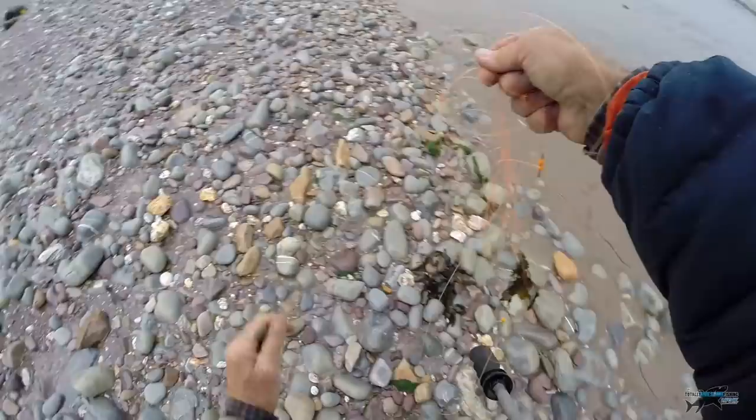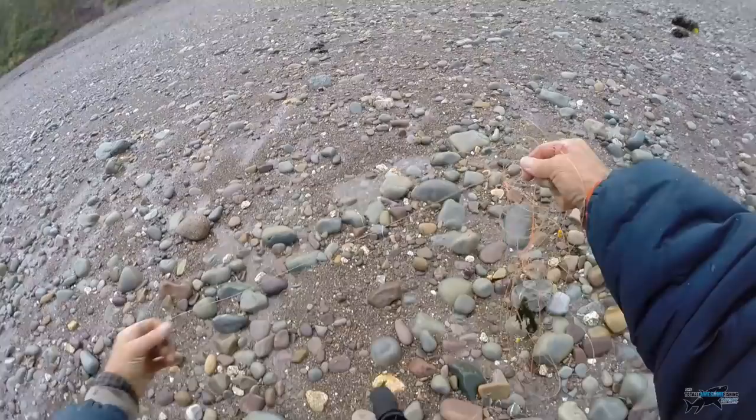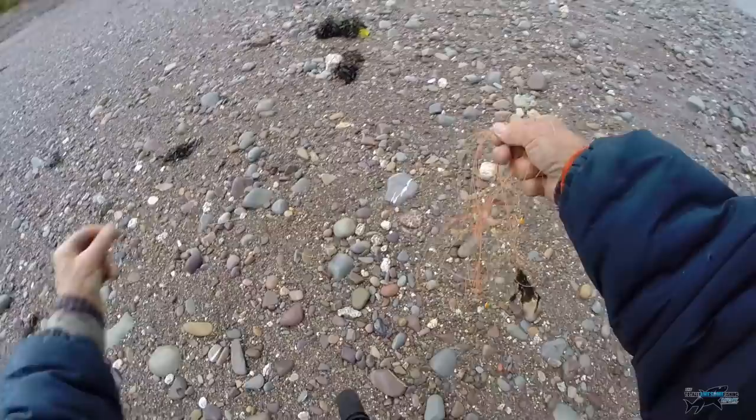Huge amount of line. Now listen, the problem being, people, when you lose fishing line, it just creates another snag for other people to get their hooks in, and they lose more tackle and more tackle and more tackle. So why not take the trouble, look, I'm doing, to pick it all up, or burn it.